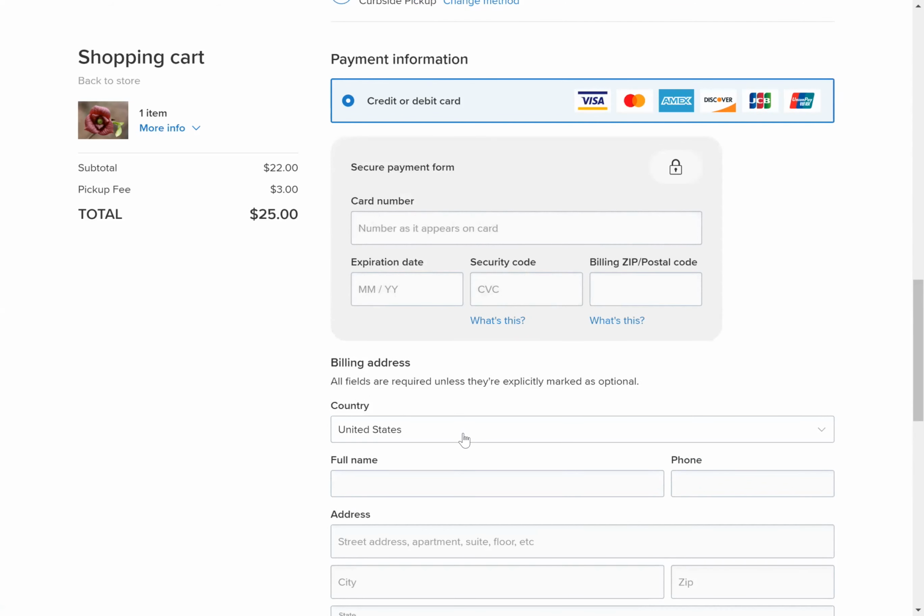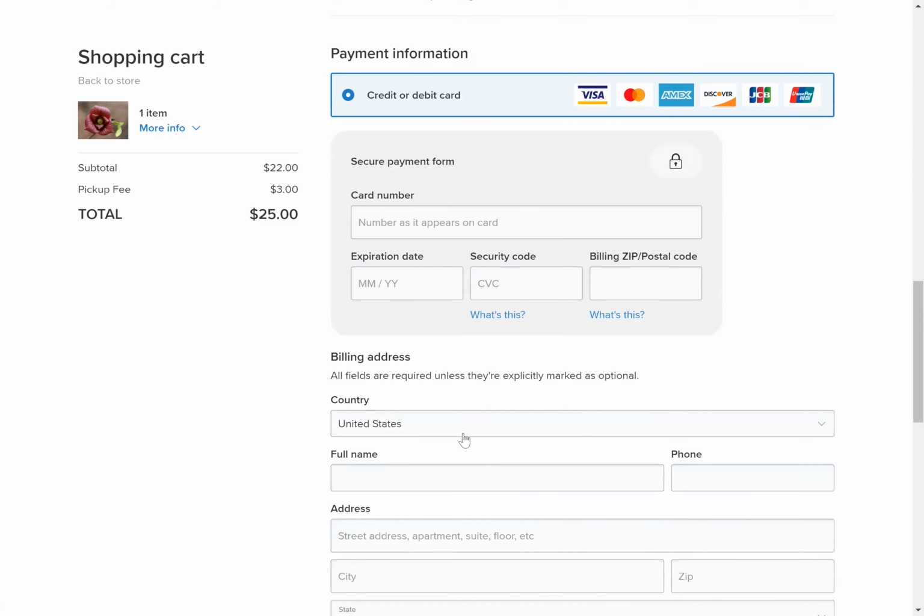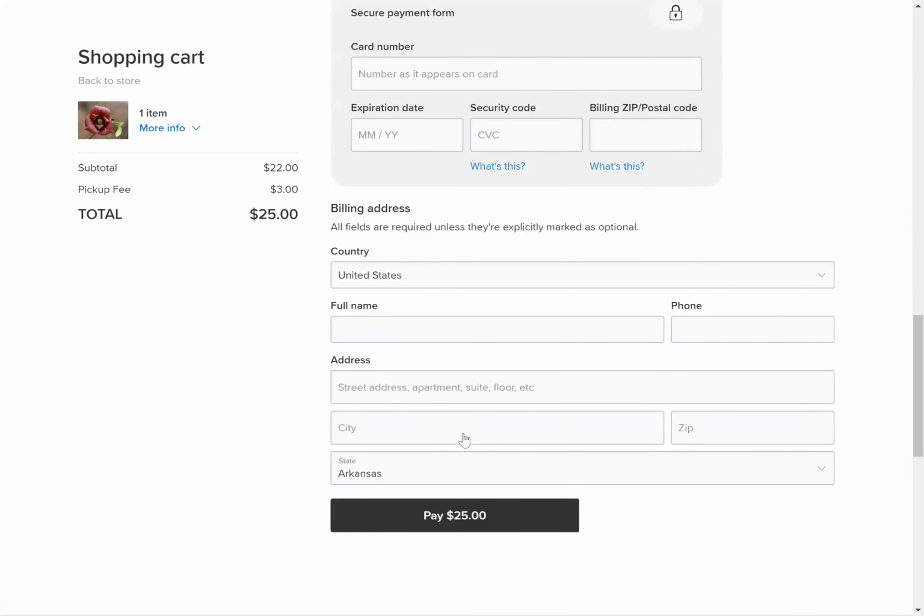And at this point is where you put in your payment information. We are only taking credit or debit cards for payment, just to minimize contact and to make it as efficient as possible for curbside pickup. So this is where you put in that payment information. And then your final step here is to hit pay for the amount. At that point, you'll come to a confirmation page. You'll also receive a confirmation email.